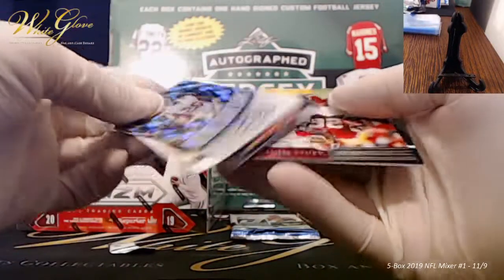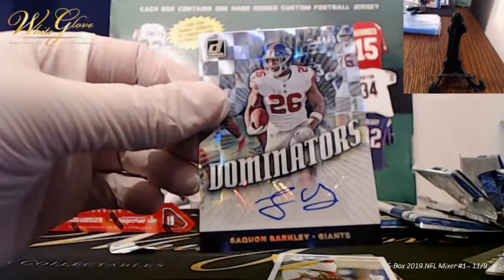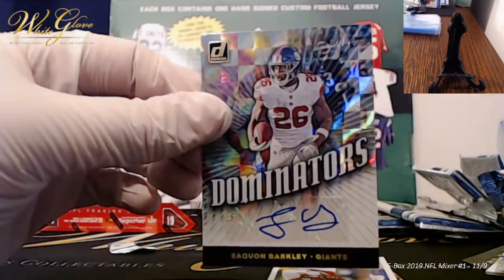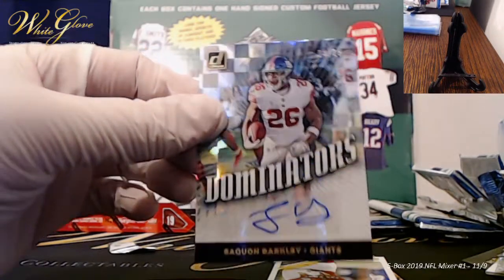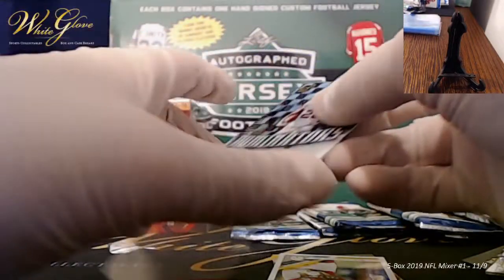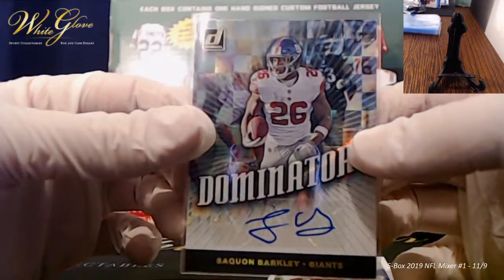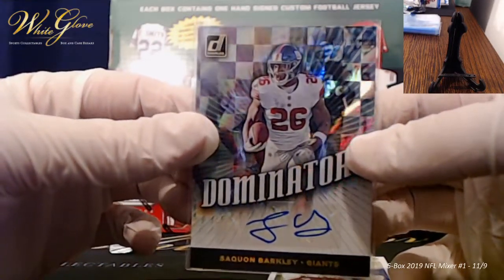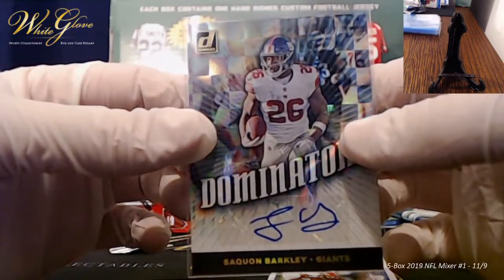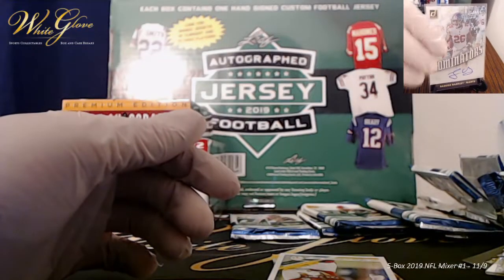Oh, Saquon Barkley. Dominators at a 25 auto. Nice hit for the Giants. Not the guy you were thinking of when you bought the Giants, but I'm sure you'll take it. It's one of the not-so-nice Saquon signatures that I've seen, but 4 out of 25. Tough to see there. Still a cool card. Nice little hit.